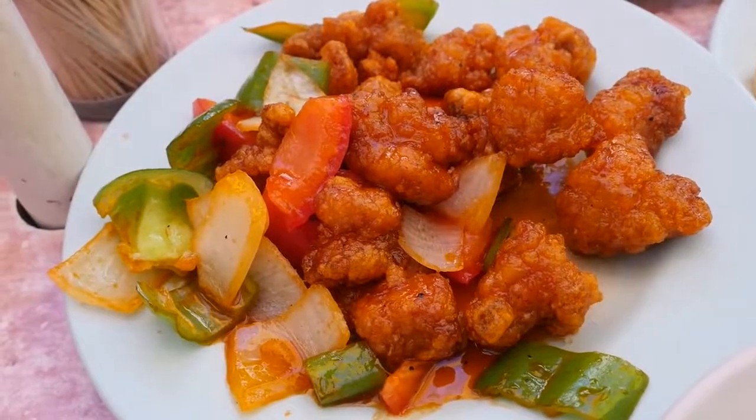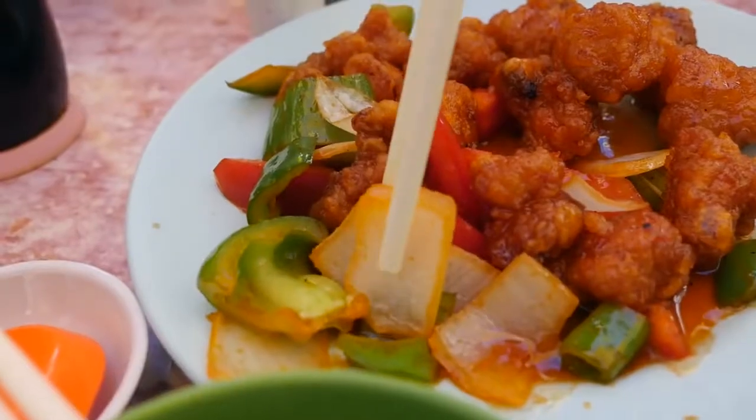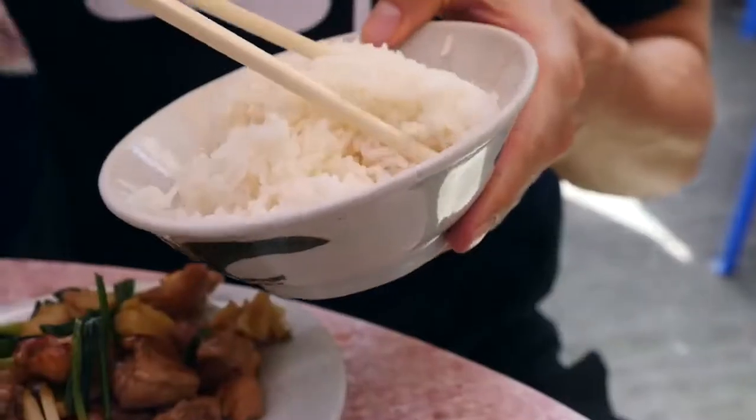It's crispy and deep fried, and inside is pretty fatty pork, but it's sweet and sour. It is a little bit sweet, but it's balanced with sourness, and you can just taste how he cooked it so fresh. And that needs to be followed with rice.